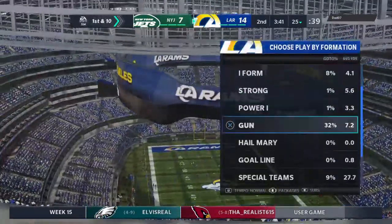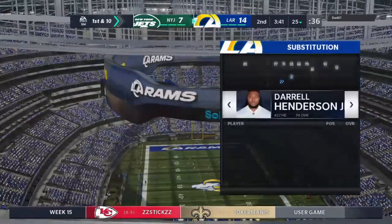And it'll come out to the 25 as he will not attempt to return.